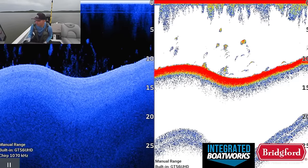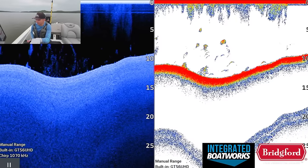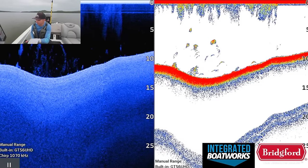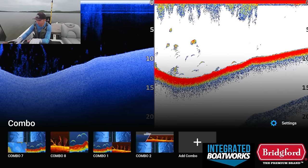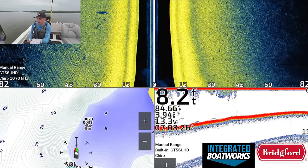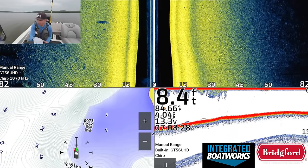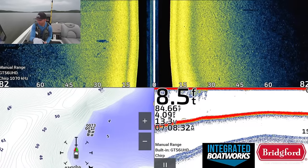Yeah, there's some nice dots and arches and stuff down there. So that looks like it could be a spot. There's some bait stacked up. There's definitely a few fish on the 2D and on the down imaging. So yeah, that looks like a spot right there that actually could hold some fish. I don't mean to sound so shocked, but it's just been kind of a grind to find anything.